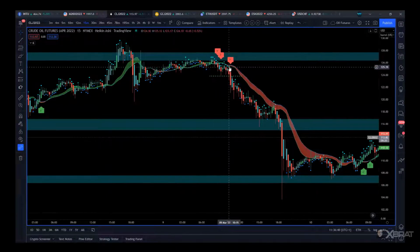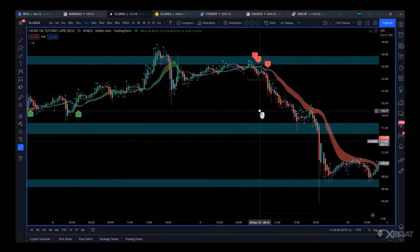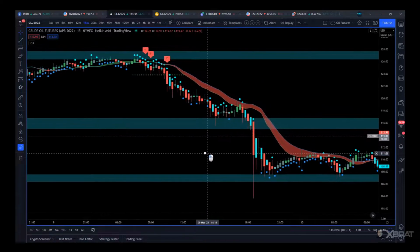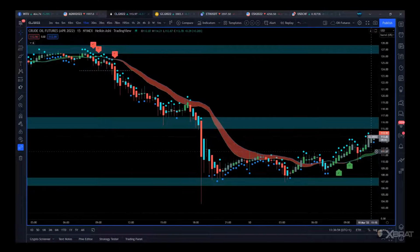We have the manager also on here, which is the ribbon and the volume. The manager is just for managing trades, and we're going to talk about that in a minute. But again, unless you had this xBratAlgo, you really wouldn't have noticed or got those signals for this big move down against what is a really strong bullish move in oil because of Ukraine and Russia.